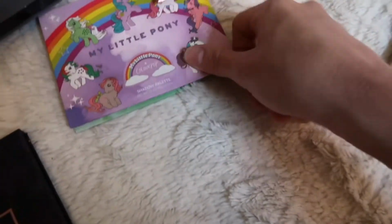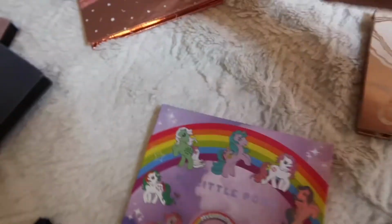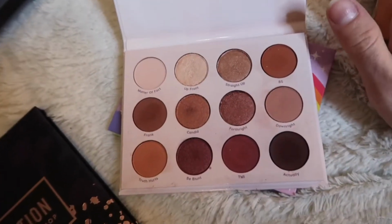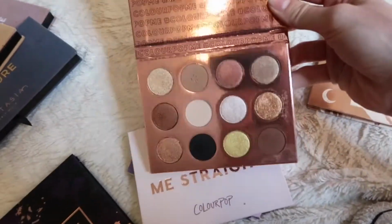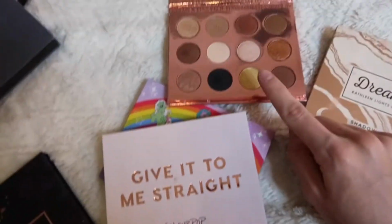And then I have the My Little Pony palette. This one is a really fun summer or spring palette. And then I have the Give It To Me Straight, which is a good fall palette. And then I have the I Think I Love You palette, which is a nice cool tone fall palette, I feel. This is a warm tone. This is a cool tone fall palette. This is a winter palette, yeah.